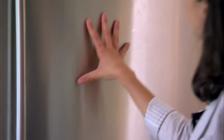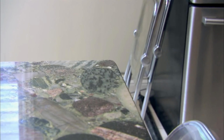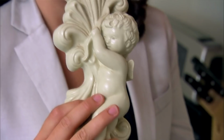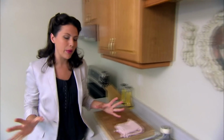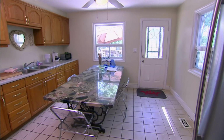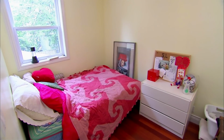Again, a mix of styles. You've got the masculine appliances, and then we've got this sort of rustic 80s farmhouse kitchen, and then you've got the Italian. And look, we've even got a cherub. I can't work out who is winning the style wars at the moment, but it's not working. Neat and clean, just how I like it.